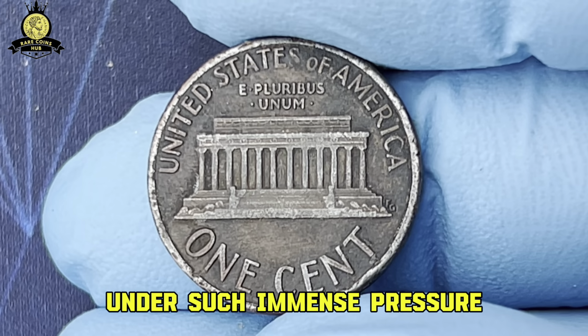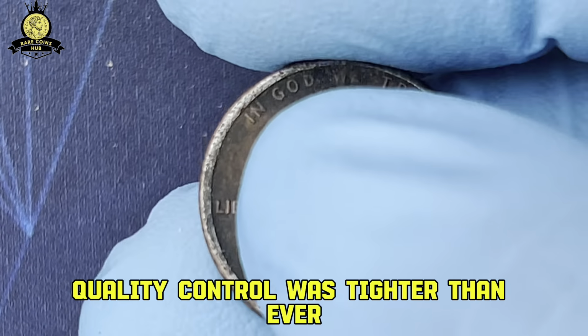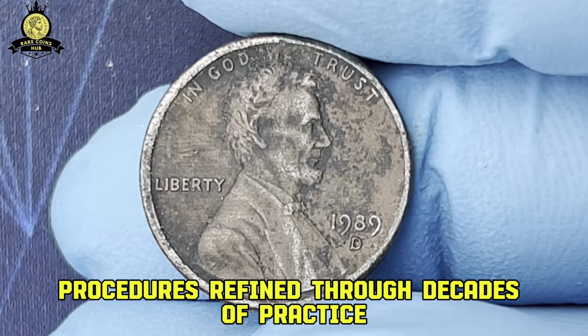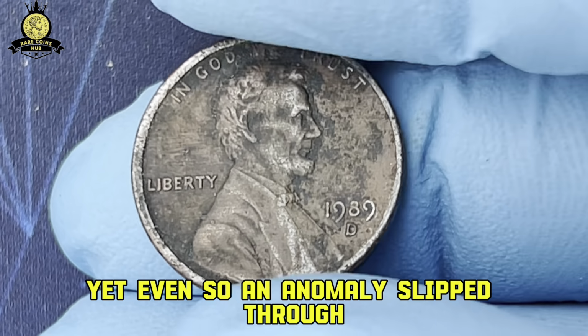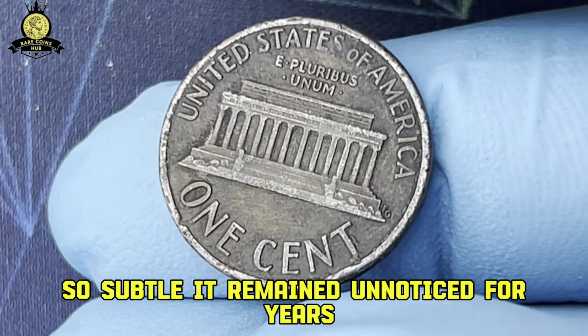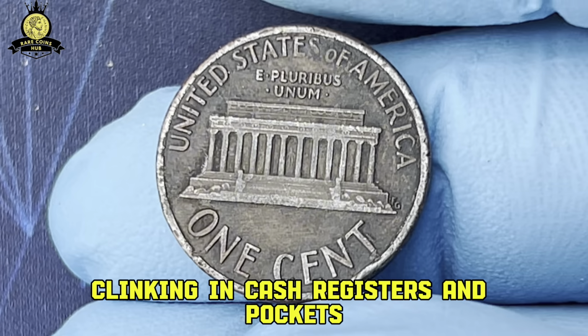Under such immense pressure, mistakes weren't supposed to happen. Quality control was tighter than ever, procedures refined through decades of practice. Yet even so, an anomaly slipped through, so subtle it remained unnoticed for years, quietly hiding among the ordinary dimes clinking in cash registers and pockets.